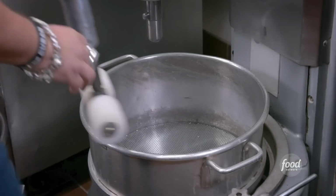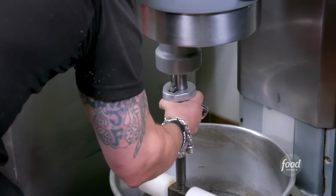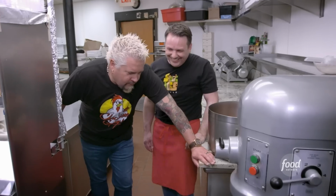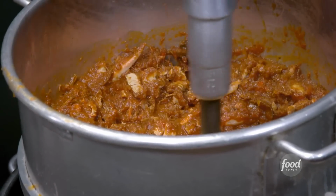Yeah. We macerate it through a food mill. I've never seen this. That's awesome. So it comes with the sieve and everything? Yep. We're gonna grind it up, get the sauce out of it. The crab, all that great flavor's in the shell. You get all the flavor, none of the shells. Exactly. This is the next level.